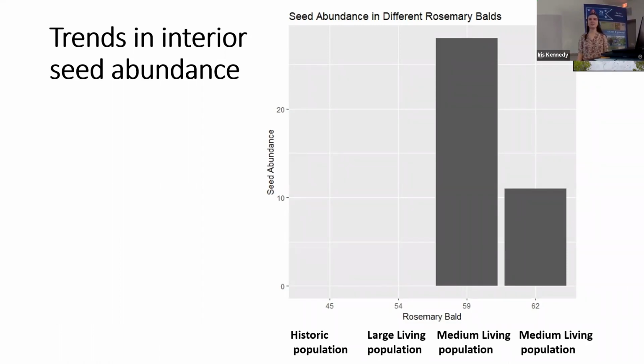But the most interesting thing about this graph to me was this second one right here, Bald 54. This is a really large population of Eryngium. If you've ever been to this area, there are probably more populations at this site than the others that I visited. But I didn't sample any seeds in that rosemary ball. And that really stuck out to me because there's a lot of Eryngium here. Why are there no seeds here? But at the other more medium-sized populations of Eryngium, I did find a lot of seeds.